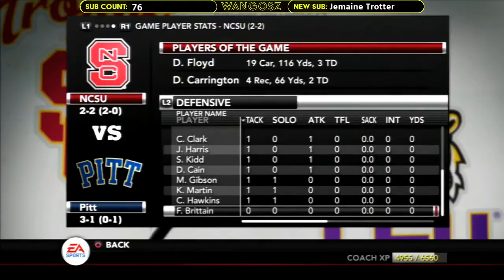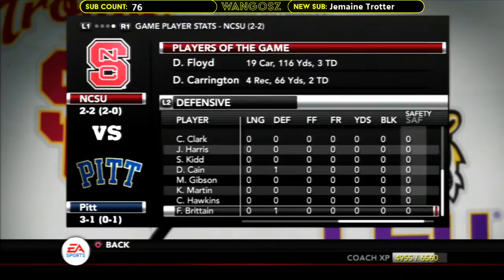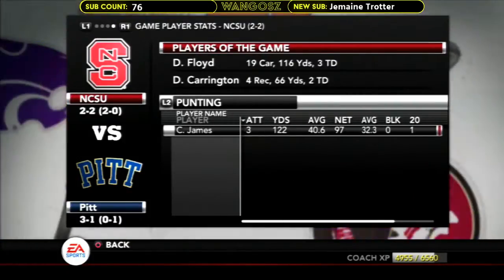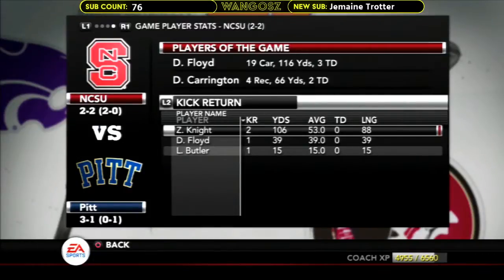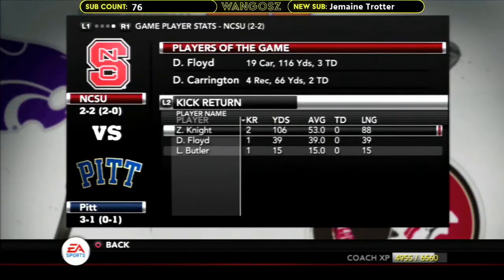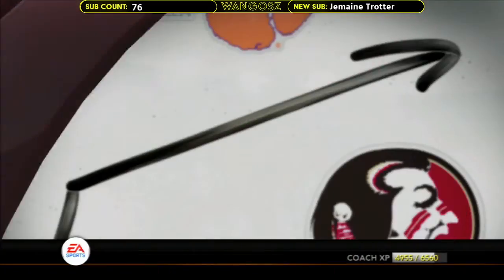This guy did one to play. 8 for 8 on extra points. Averaged 40 yards a punt on 3 punts. This guy had an 88-yard kick return that he did not score on, which is a pretty long kick return to not score on. I believe that is all the games.